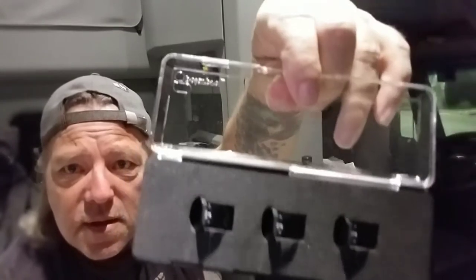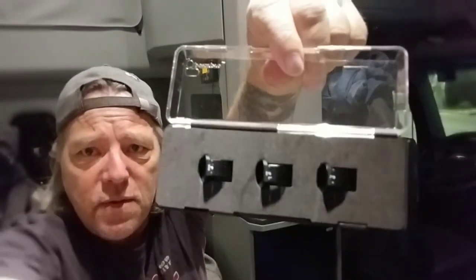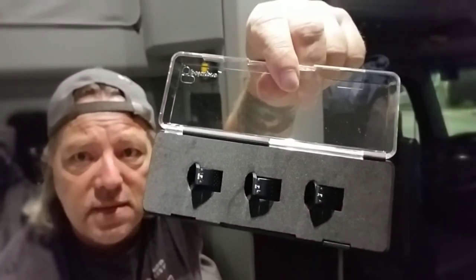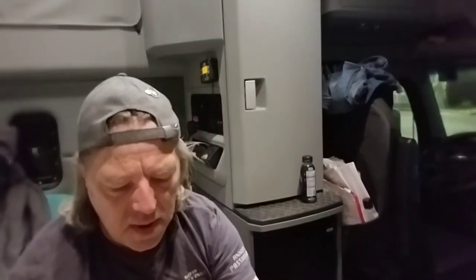Oh, as I start to drop them. So there they are in their case. Pretty nice. I don't even know if the camera's focusing on those. They're really, really nice. And I'm going to take the center one out, because that's the one I'm going to use.